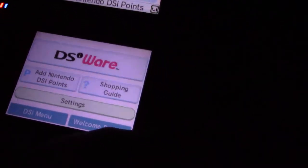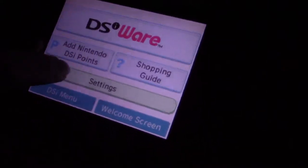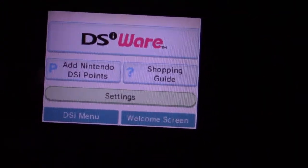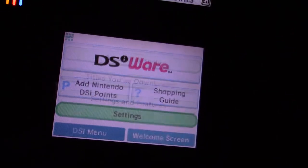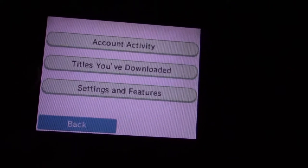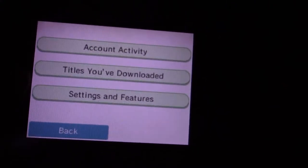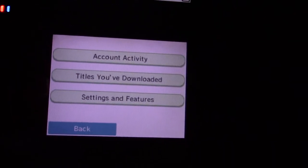But now what I'm going to do, or in the previous video, I showed what was in the shopping guide on the second page of the index. Now I'm going to go into settings and show you what's in settings. Oh, okay. So there's a few things in settings. You've got your account activity, titles you've downloaded, and settings and features. I'm probably going to go from bottom to top, to show you what's in those.